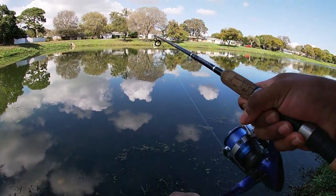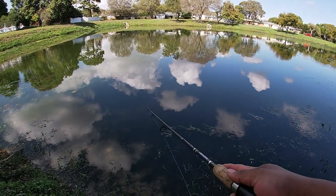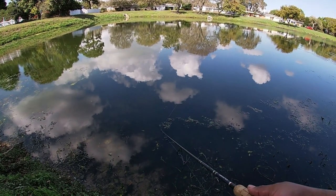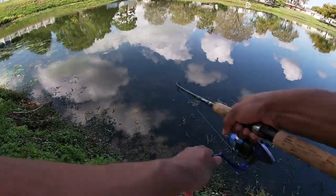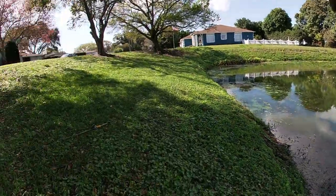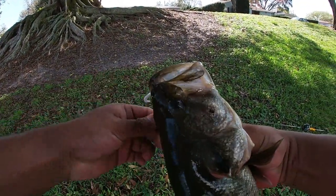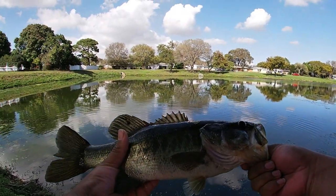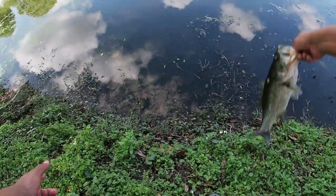Here we go. Oh, another bass. Nice. Come here, baby. Oh. Here he goes. Come here, baby. I saw you. Ooh, nice. Right in the corner of the mouth. Beautiful. Half pounder. I'm gonna throw you, okay? See ya.